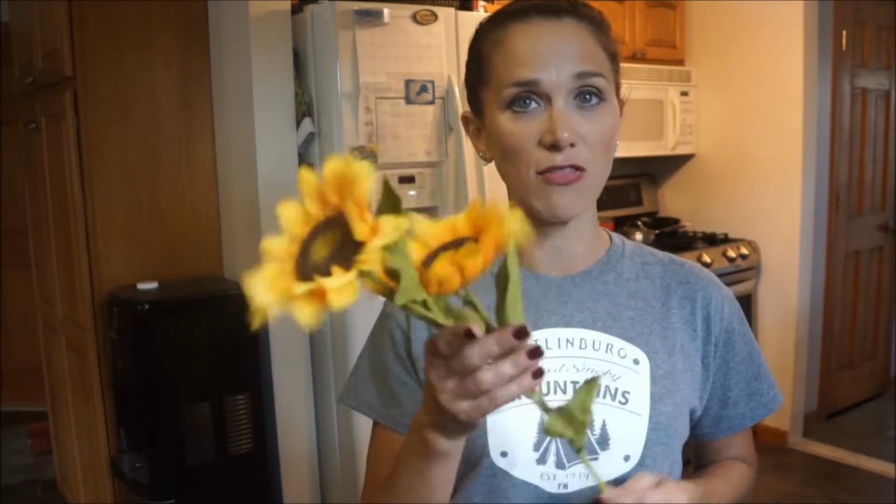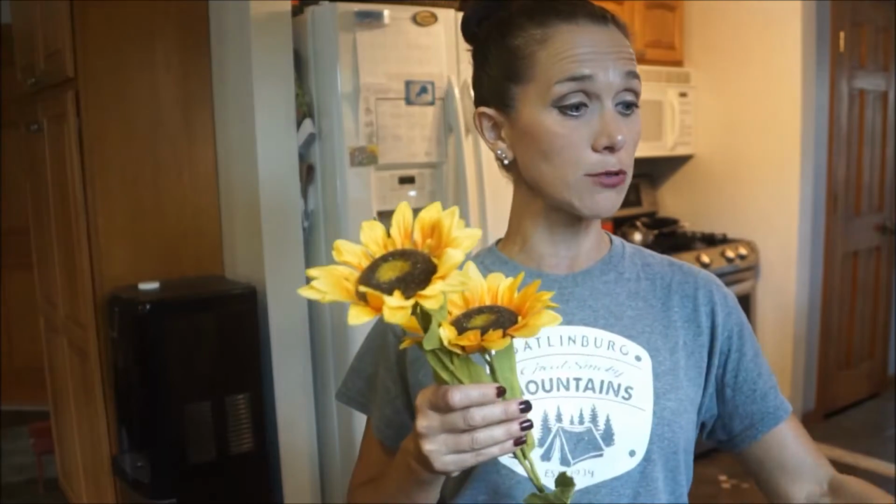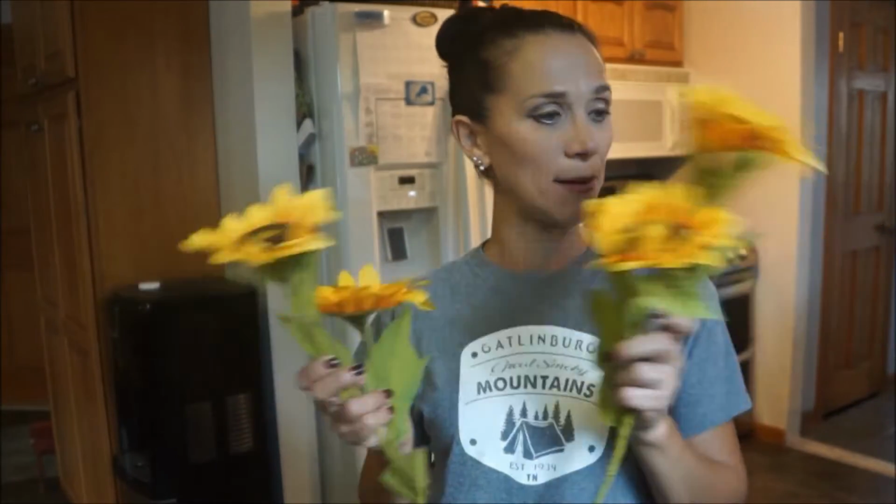The next thing I found, these were $3, and these were sunflowers, and these were the ones that I could find that look the most real. And I picked up 2 of these at Walmart, and I'm super excited about that. So that was really, really awesome.